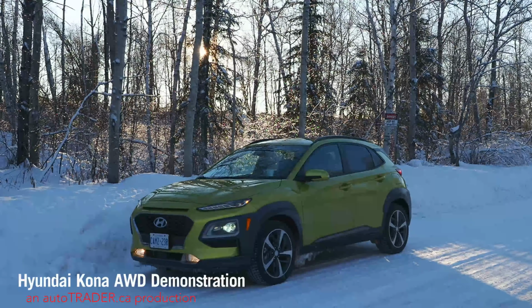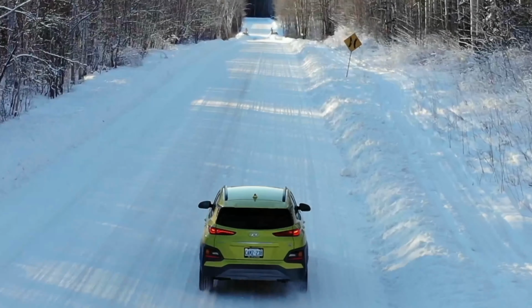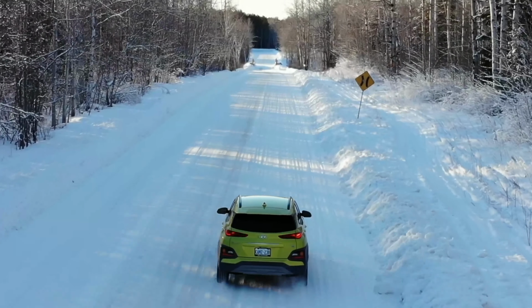This is the Hyundai Kona 1.6T Ultimate, and in this video, we give its all-wheel drive system a bit of a workout in the snow.